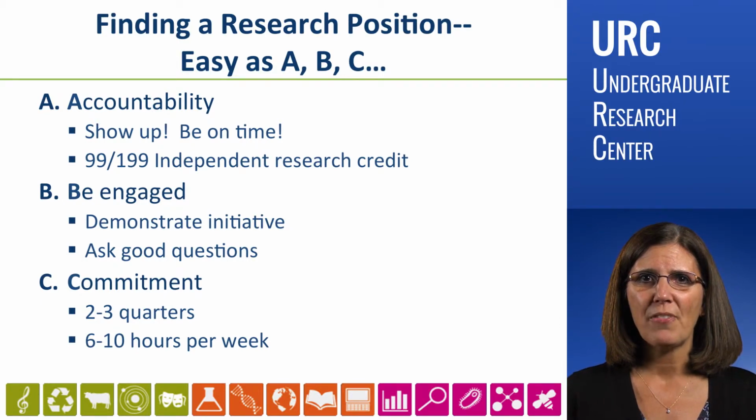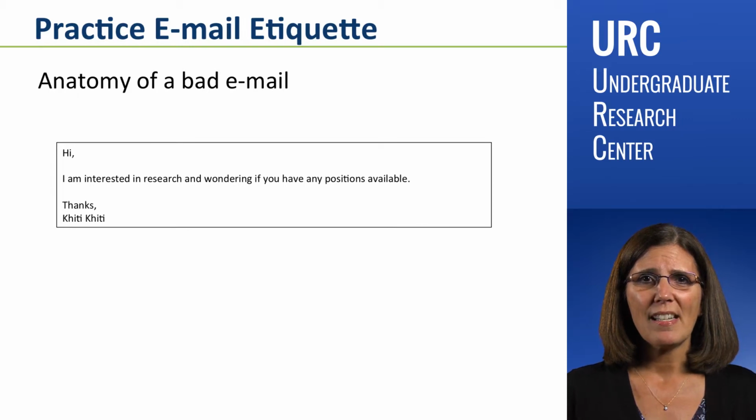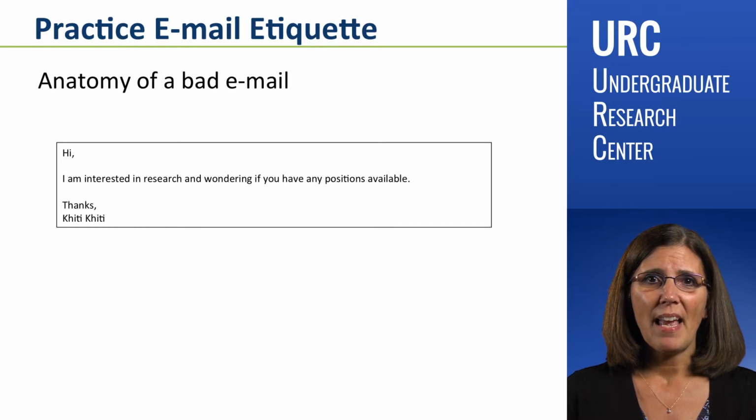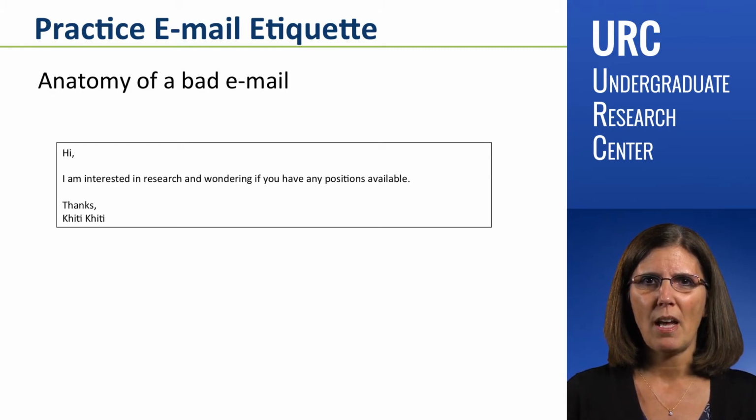When you contact the professor, you're going to want to practice good email etiquette. So here's an example of anatomy of a bad email. And this one just says, "Hi, I'm interested in working with you. Thanks," and the name. Now, this is not a very good example because it looks like a spam email that could have been sent out to hundreds of professors at one time.